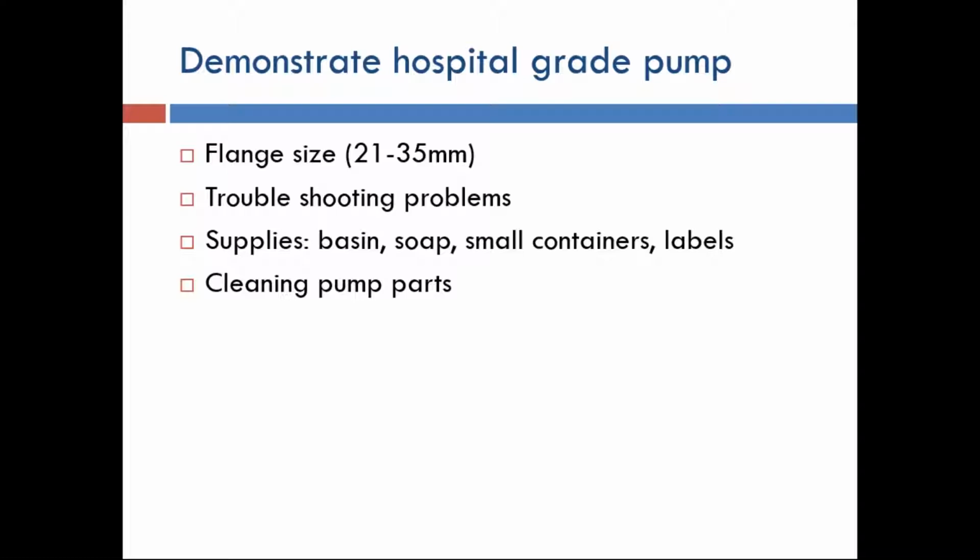We also need all the supplies to clean the breast pump and small containers like the colostrum containers, or a smaller GraduFeed to catch the milk in, and labels with the baby's name, and then we'll write the date and time on the label. She should be cleaning her pump parts between pumpings, hot soapy water, air dry, and at home she'll be sterilizing the breast pump kits.